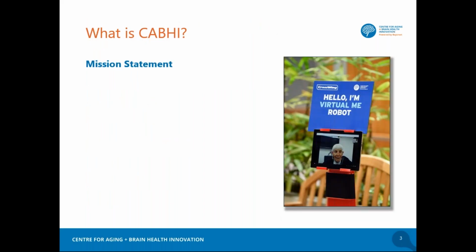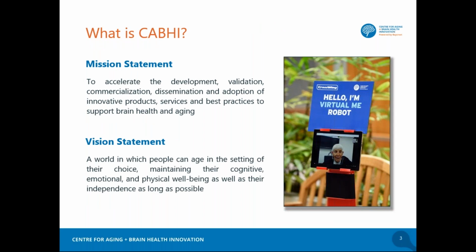So what is CABHI? What do we do? This is our mission and vision. We're a solution accelerator that started in 2015. Our mandate is to increase the pace of adoption, increase the pace of innovation in the senior care sector, in the aging and brain health related fields, to bring new solutions to market, to bring existing solutions to a place where they're validated and they're able to strengthen their product claims, and to bring validated and succeeding solutions across a larger jurisdiction and to help increase their spread and scale.